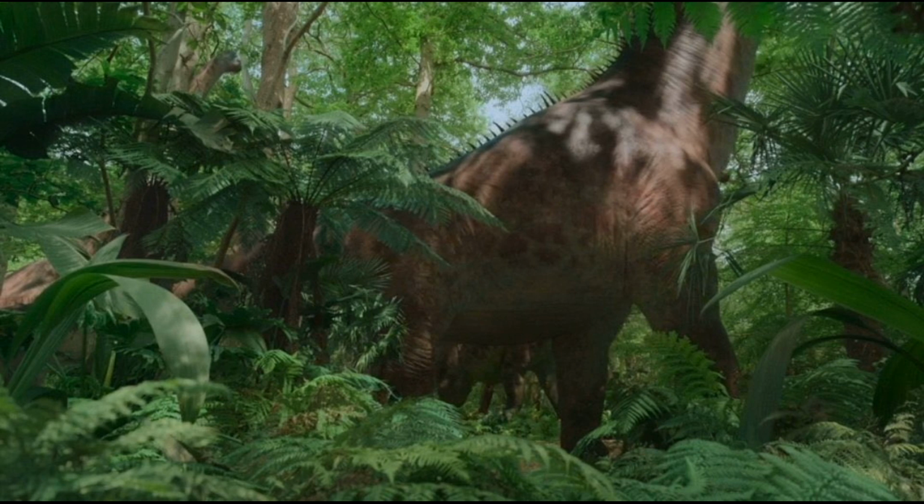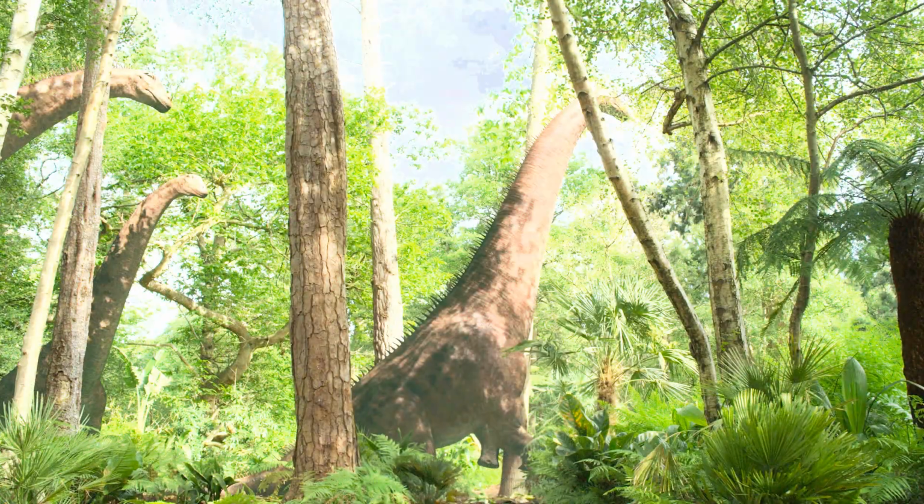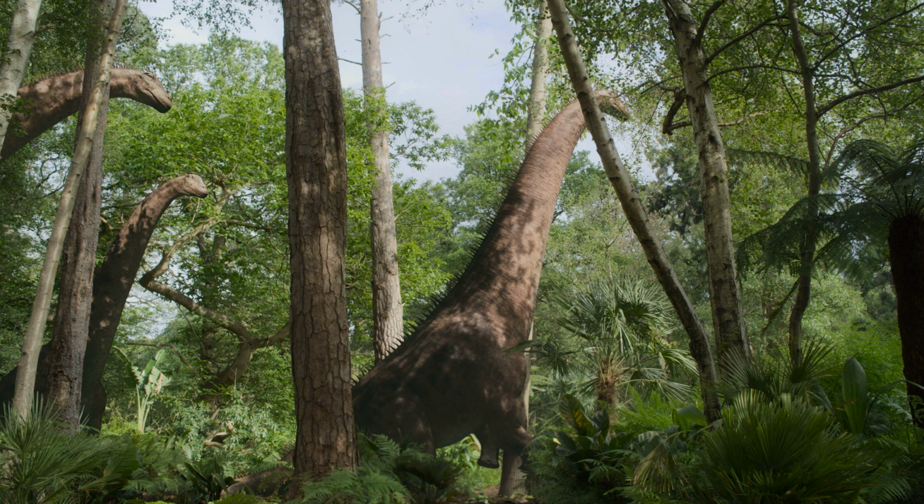Special shout out to the Ostrom-Poseidon sequence in the forests. Seeing titans bulldoze their way through a forest was also delightful to see, since it's so central to titanosaurs in my speculative biology project.